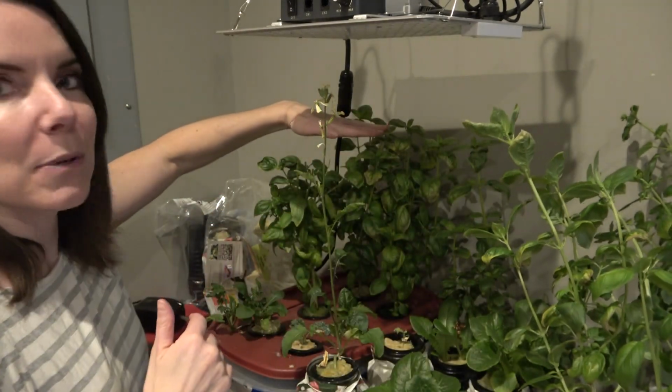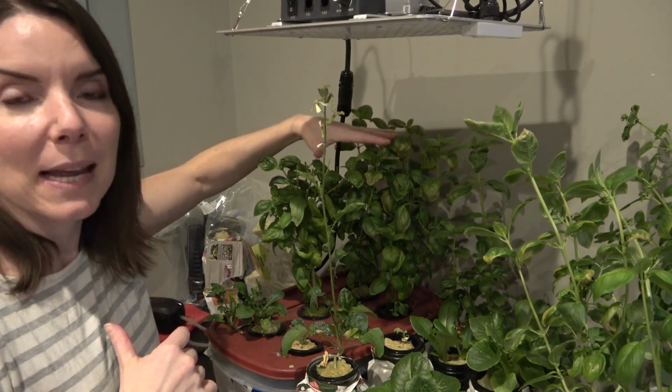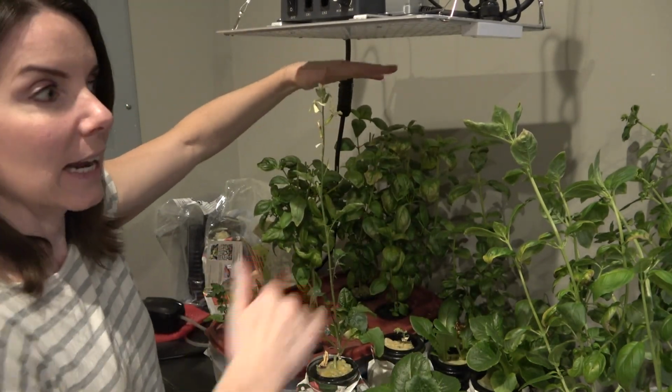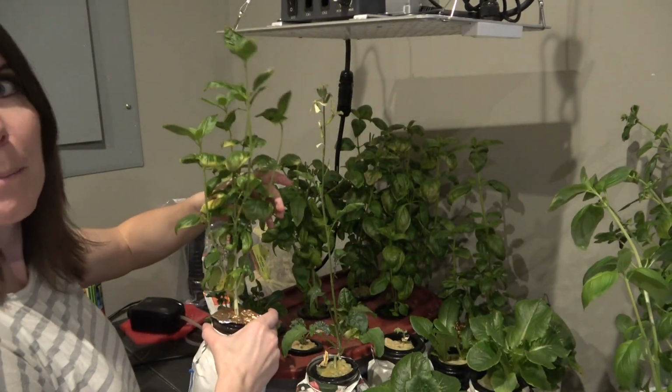I actually trimmed off all of these plants right here last night so we could have some basil in our spaghetti. So these are almost 30% shorter than they were last night. The ones in the jars over here, they're up to the light. So there's been some insights on the hydroponic experiment. There's been some positives and negatives. I think that some things are great and some things aren't really worth the effort.